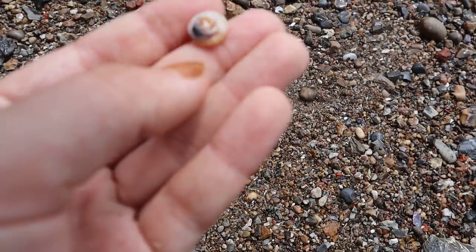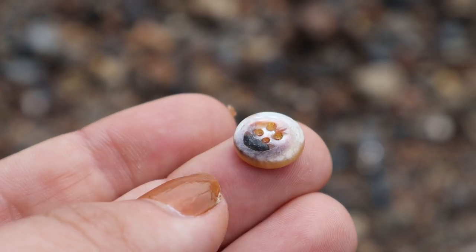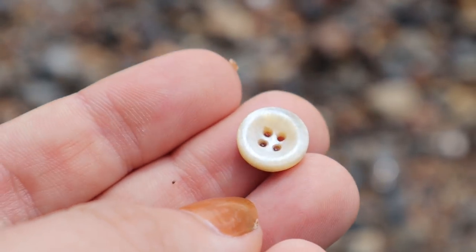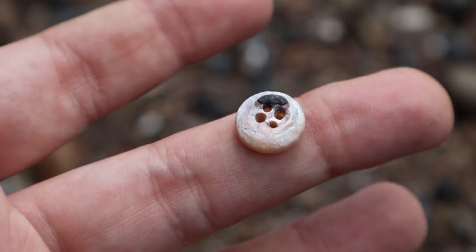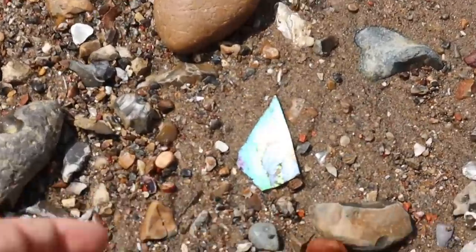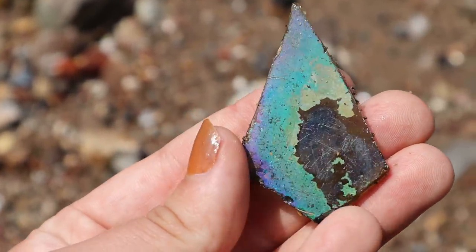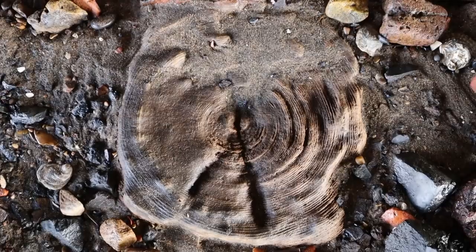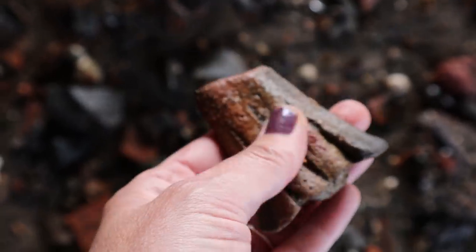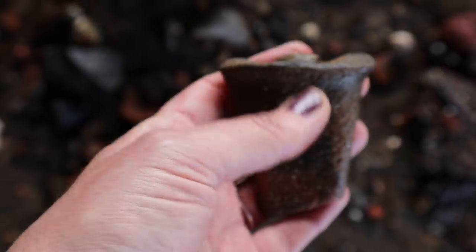Oh my goodness, that's a beautiful mother of pearl button, and the sun has gone in just as I'm trying to. Look how beautiful that is. I'm not even sure if it's mother of pearl, if it's a. No, it is. What an excellent find. Does look like the end of a very big handle. A cooking pot, probably post-medieval.